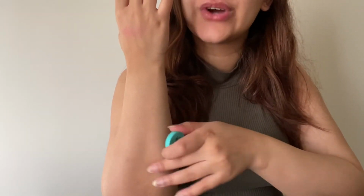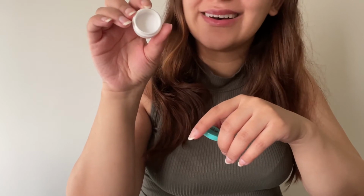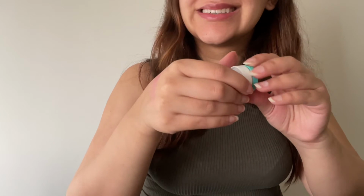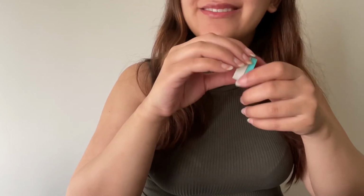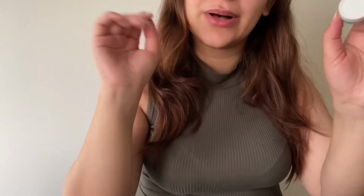I had a little bit of a dry patch over here, so there's also a little bit of faster progress because of that. But I have gotten around 5 or 6 more of these in the past month, so I really need to work through my lip balms because they've just been adding up. So yeah, I am really happy to finish this off.